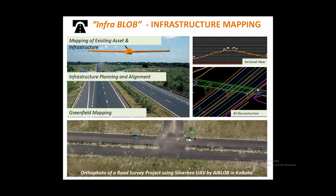And created a 3D vector dataset that can be used by the planning department. You also have the capability of creating a sectional view because it's a point cloud, similar to a LiDAR dataset, and so you could create sectional views of the area. With our LiDAR sensor on board, it becomes much easier to use because you've got multiple returns, like a traditional LiDAR sensor. However, today I'm pretty much focusing on the imagery aspect because that seems to be what's of interest to most people in India at the moment.